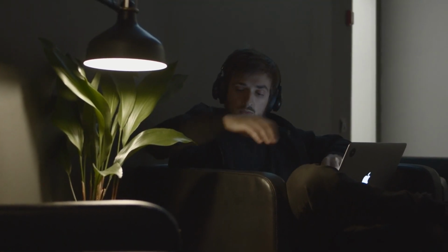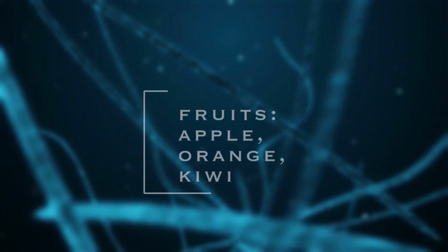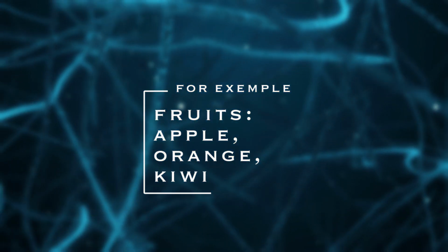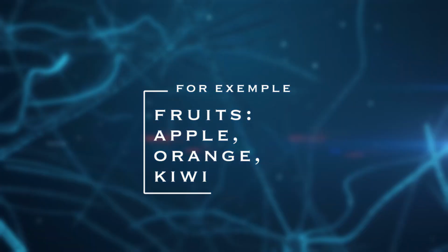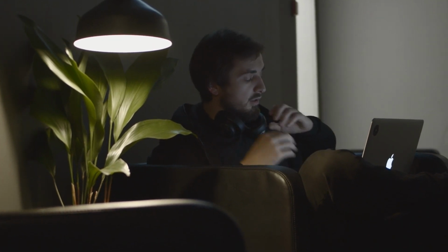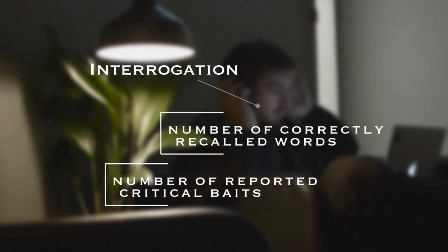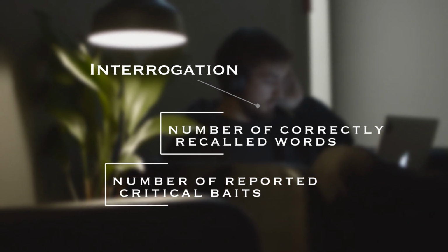People listened through earphones to 75 words sorted into 5 groups of 15 words. Each group contained multiple seemingly similar words. The words of each of the groups could be associated with a critical lure, which itself was not presented. For example, the presented words apple, orange, kiwi, etc. might lead to the association with a critical lure, fruit. Testing was conducted immediately after the presentation. The outcome measures were the number of correctly recalled words and the number of incorrectly reported critical lures.